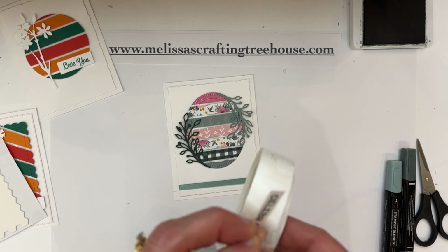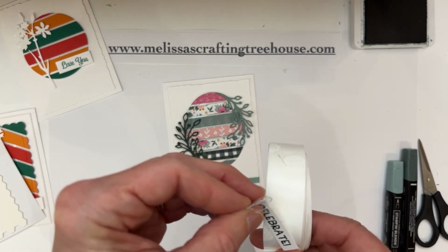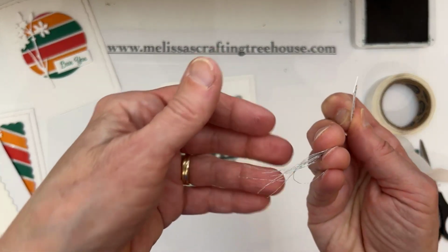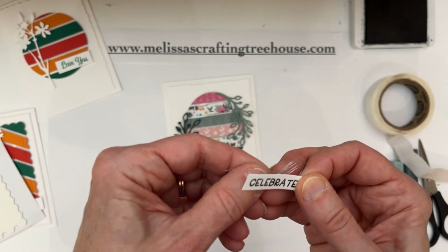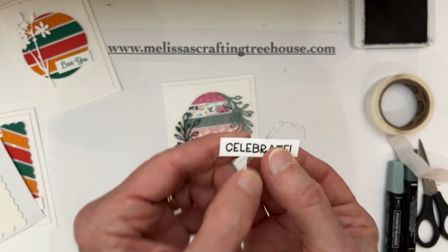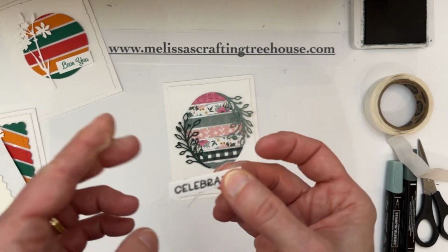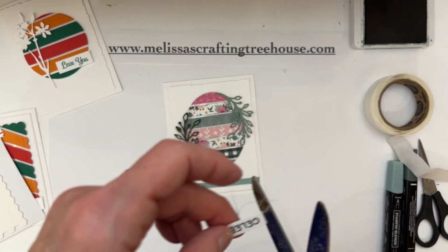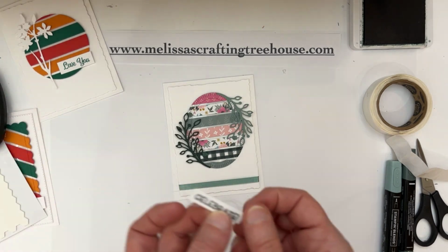Let's just do it. Trying to hold them all squished up there. Always put your adhesive down before you mess with something like this. Let's see. Ooh, look at that. Isn't that kind of fun? I think it's kind of fun. Get it under there a little bit more. It's a subtle element, but I do love my texture.